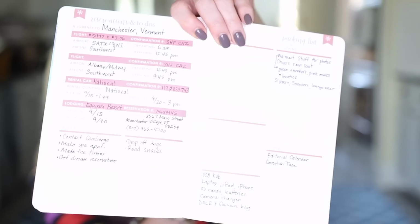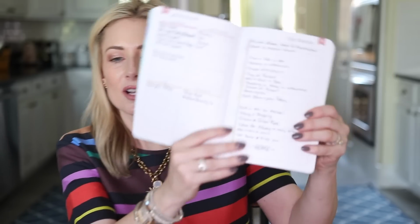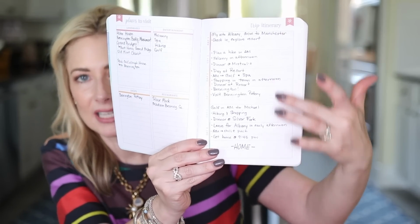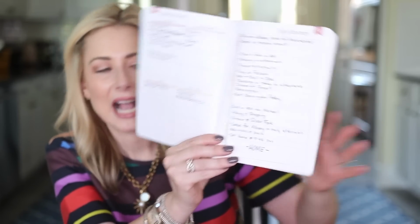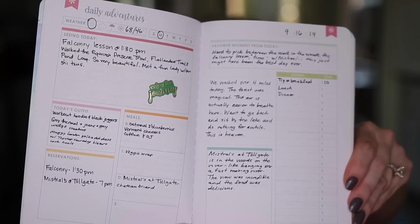So this was the plan for Vermont, and it gave me the opportunity to write down things like our flight, confirmation numbers, the rental car and the confirmation number, hotel, contact numbers. There's a packing list in here, toiletries. And then the next page, it has like landmarks, places to visit, broken down by entertainment, landmarks, shops, restaurants. Had a very quick overview of a trip itinerary, like 7-day trip itinerary, just highlights. Here's a quick little close-up of our first full day.